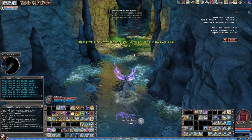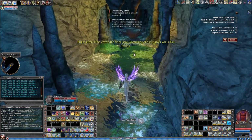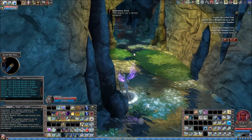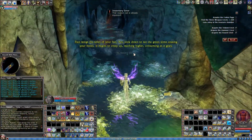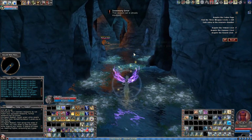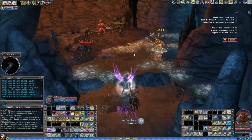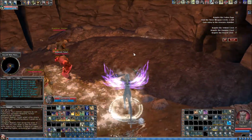So you can get rid of this slime with like a fireball. I don't know if the scorch works. It doesn't look like it, so I think we get rid of that with a disease. Yeah. Disease pot. Oh, Mark of Chouse. Yeah, I know it's pronounced chaos.